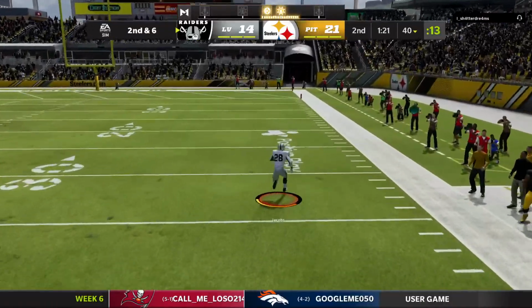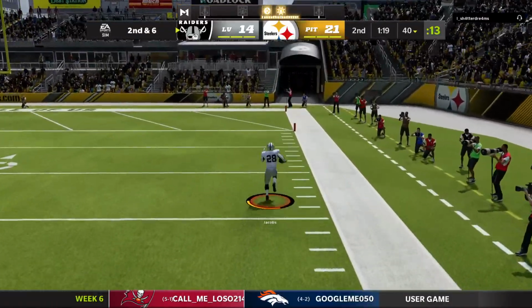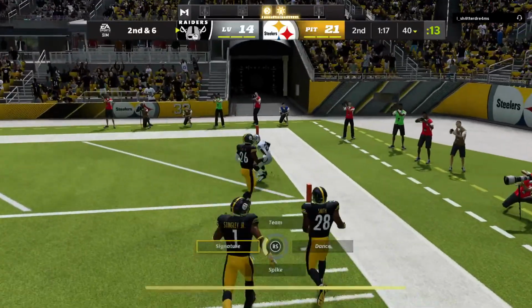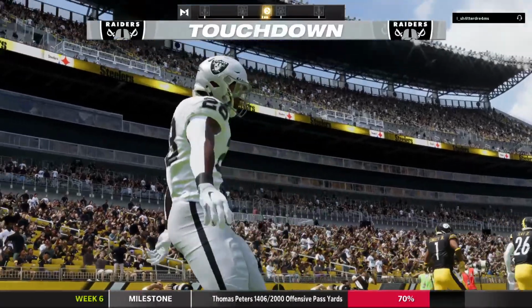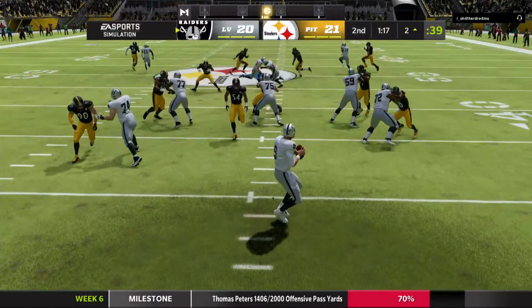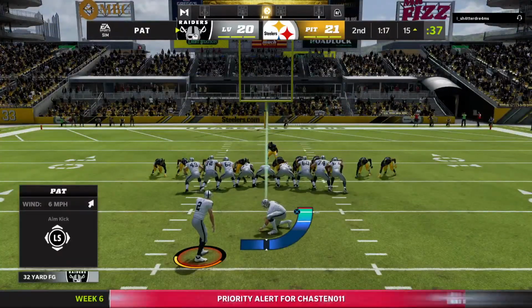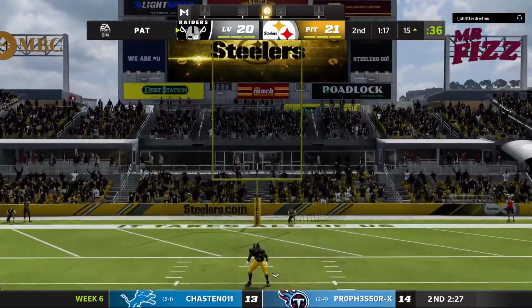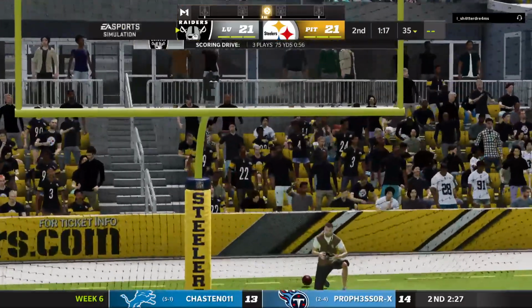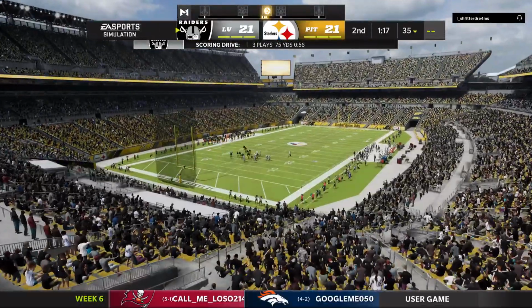Burrow. He finds his man, complete. It's Jacobs. And he will score. Touchdown, Las Vegas. Josh Jacobs, his 11th touchdown of the year. And the Raiders, they're within an extra point of tying this thing up. Extra point by Carlson, up and good. And we are tied here in the second quarter.